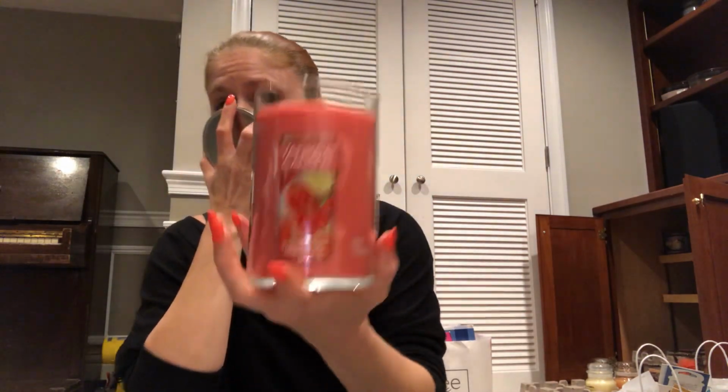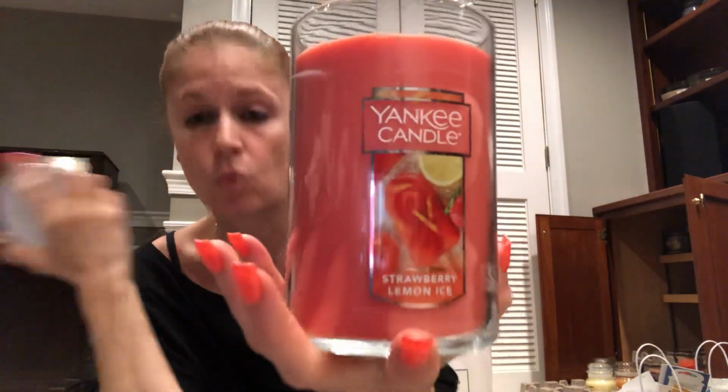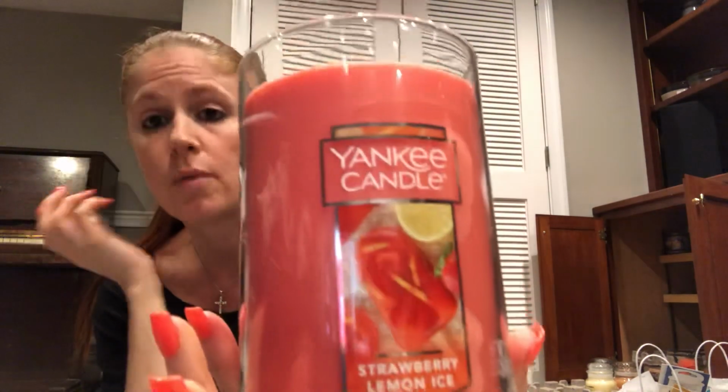Another one that I grabbed 3 of, honestly, I want more of these. This is the Strawberry Lemon Ice. I want more of these, and I literally would buy like 8 of these, but it has no throw. I haven't burned this one. I've only burnt the large jars, and then I returned all the large jars because they had 0 throw. I mean 0. Like, I had to be over it going like this to smell it. But it's so amazing. I just had to try again.